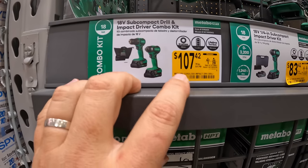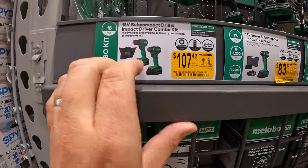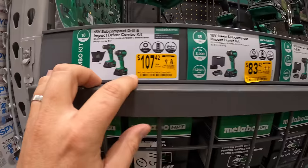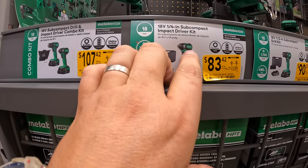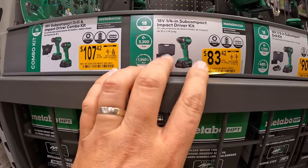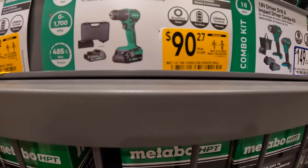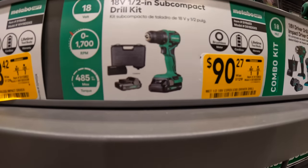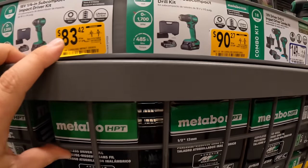They have the subcompact drill and impact driver combo kit for $107, was $179. Subcompact drill driver, impact driver, two batteries, charger, and a bag. Or they have $83.42, was $139, for just the impact driver. Two batteries, charger, and a hard case by itself. Or for the same thing, they do have for $90.27, was $129, their subcompact drill driver as a kit. Two batteries, charger, and a hard case.